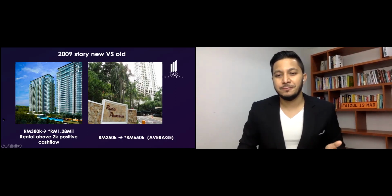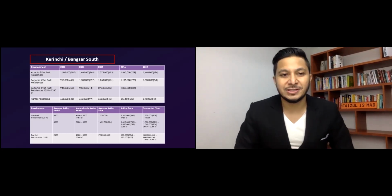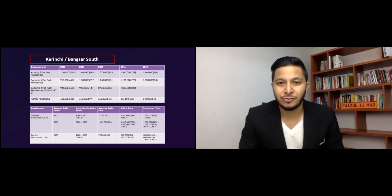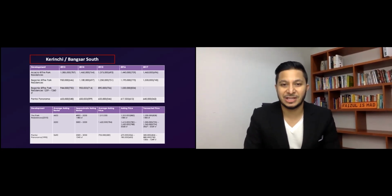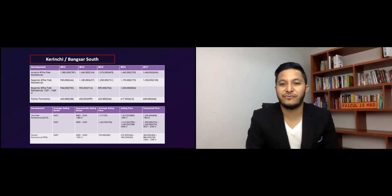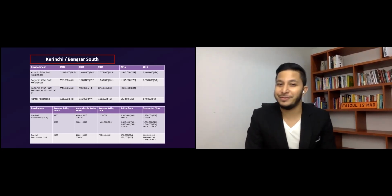All right. So this is, like I said, the data as of today. You got multiple phases of Kerinci and Bangsa South. If you look at the sub-sale and you look at the rental, it's actually quite substantial, right? Quite substantial. You can see here, Pantai Panorama hovers at about 650,000, while Park Residences went from 400,000. At the peak, it was selling for 1.5 million, guys. Frigging 1.5 million at the peak. Crazy, right? So you went from 300 over thousand to 1.5 million. That's how crazy it is.